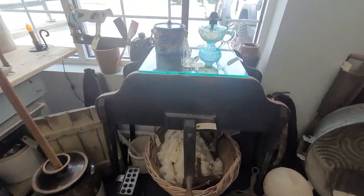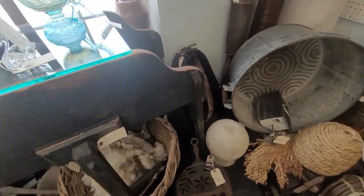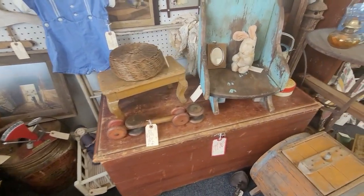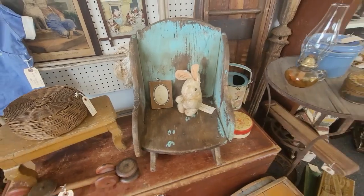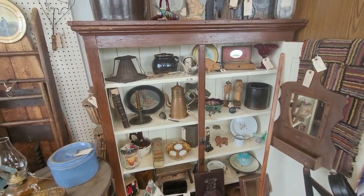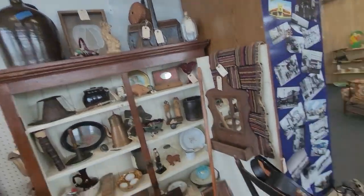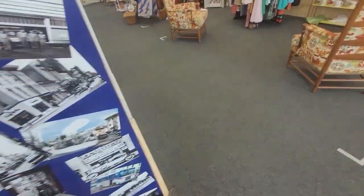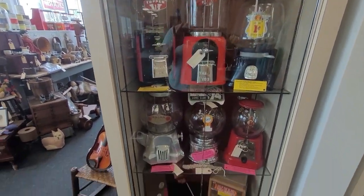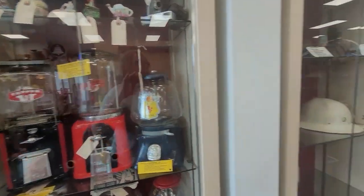Kind of a neat way to take a wool shredder and make it repurposed that you can use it in your house. So that's kind of cool. Really cool old child seat. It's really neat stuff if you appreciate things from the past. And there's some old gumball machines, really cool. If you remember penny gumballs, then you may not.